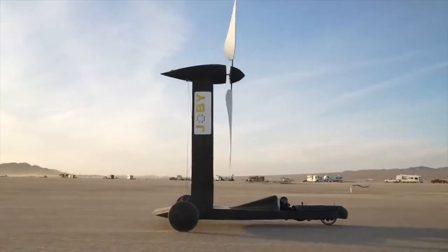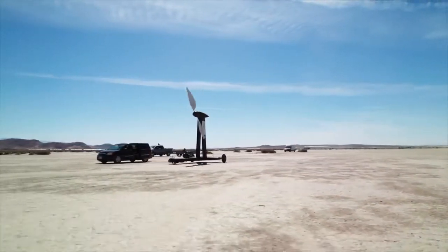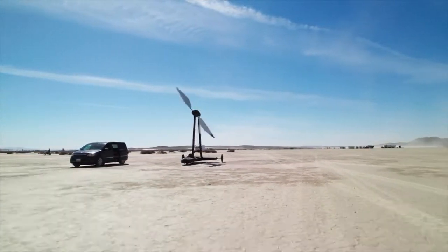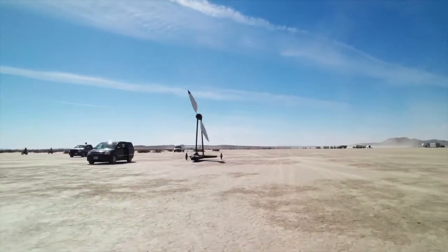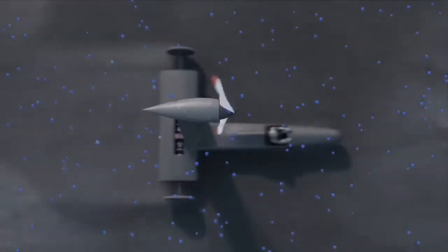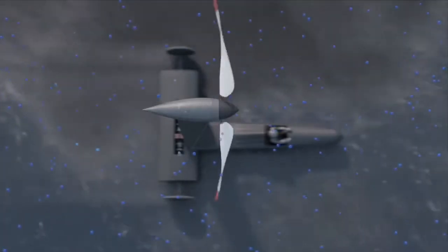The first thing to know is that the propeller doesn't work like most people think. It's not working like a windmill. It doesn't turn the way the tailwind is pushing it. Instead, it turns in the opposite direction, working like a fan to push air backwards. This fan is powered by the wheels, which are connected to the propeller by a bike chain.